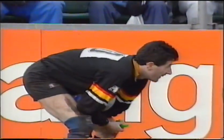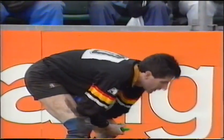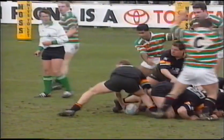It's Ainscough down that narrow side, and Jerry Ainscough is going to score a wonderful try. Orrell have scored a second try, and Ainscough salutes his teammates, salutes the crowd. What a wonderful score for the outside half. This is the man who's played in 4 semi-finals, and this is how he scored.